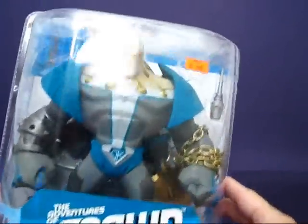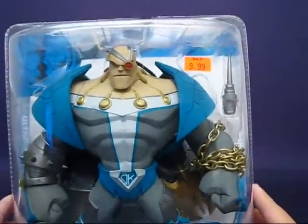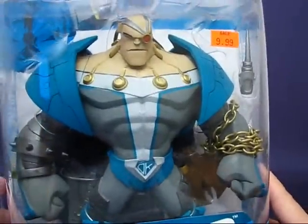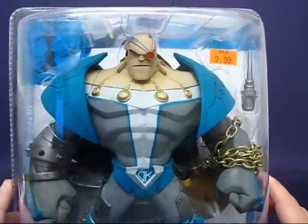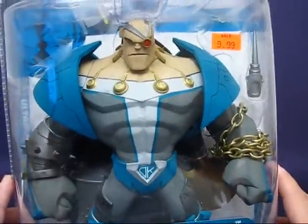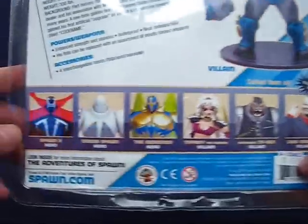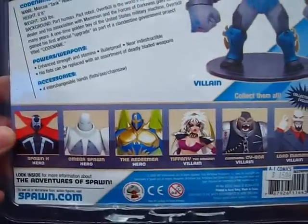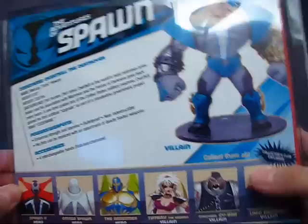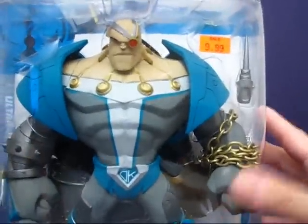here the Overt Kill from the Adventures of Spawn. And typical McFarlane toys, they're limited on the articulation, but I really do like the design of these guys. And I may end up looking for the rest of this line, because this Overt Kill is actually pretty neat on there. And I think I really want to get the Tiffany and the Spawn X. I think those are really cool. So I may end up looking for these guys, especially if they're cheap. Like this was only $5 as well.